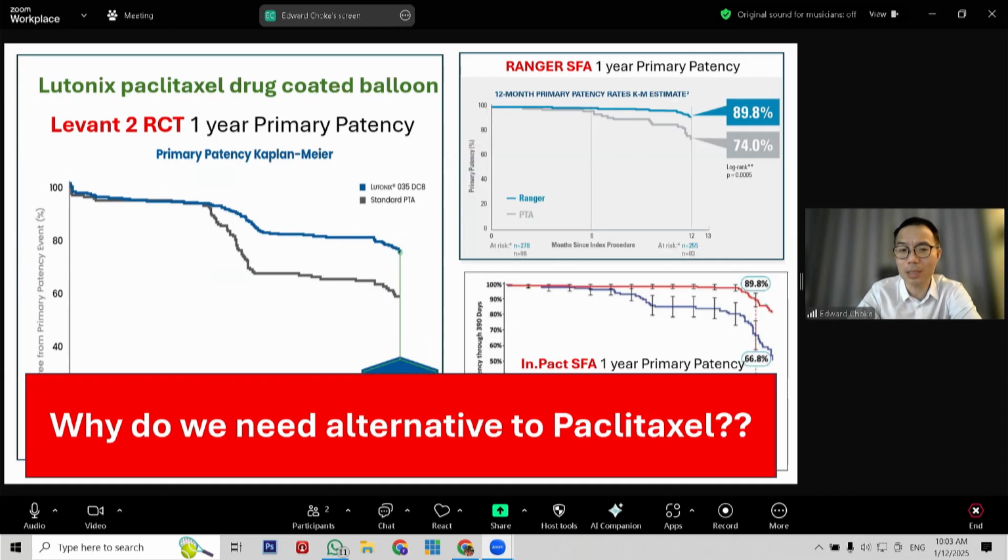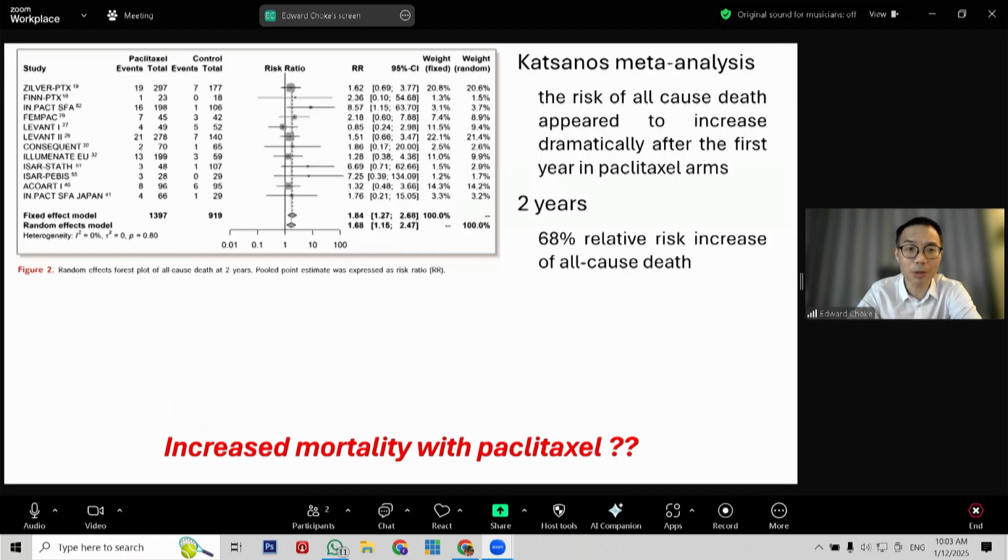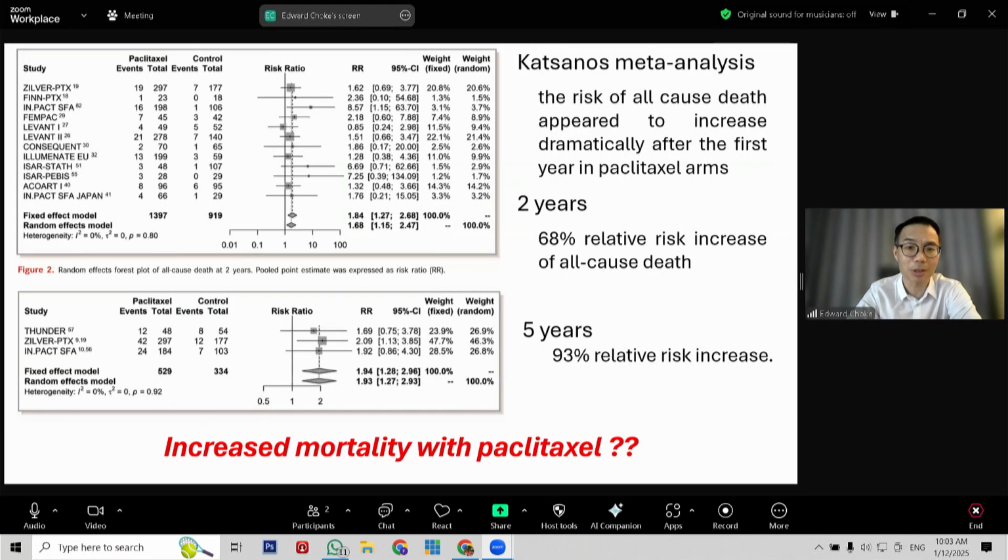So then, why do we need alternatives to paclitaxel if paclitaxel is so superior? One of the first concerns was published in 2018 by the Katsanos meta-analysis, which showed that at 2 years, there was, according to their data, a 68% relative risk increase of all-cause death. And at 5 years, the numbers were even worse with a 93% relative risk increase.